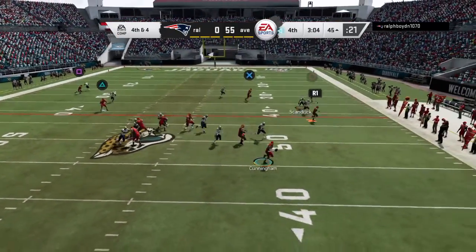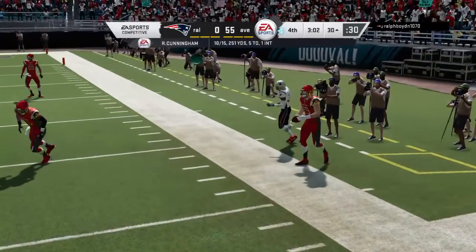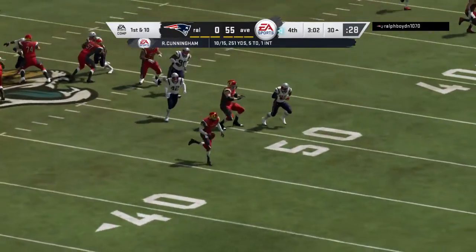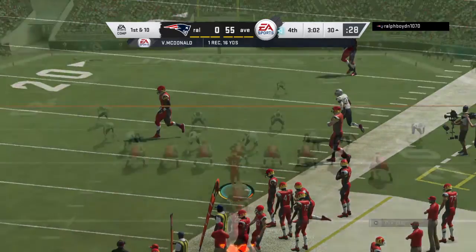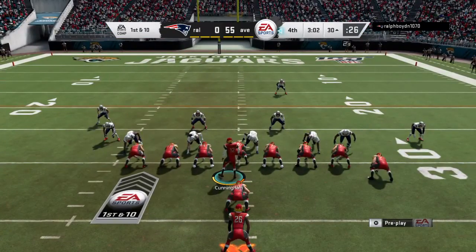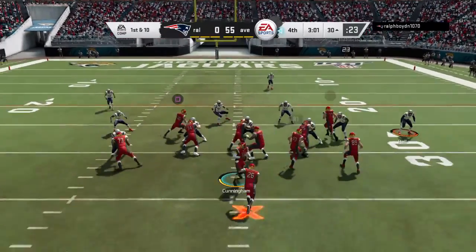On fourth down, Cunningham rolling to his right. And he finds McDonald. And they'll get this to the 30-yard line before crossing over out of bounds. A defensive breakdown allows a pickup of 16 on fourth down. So first and 10 now from the 30.